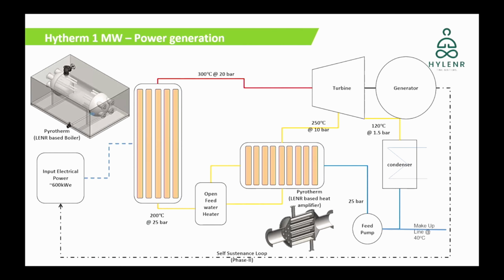This is an interesting case where we would like to look at energy recovery in the LENR-based heat amplifier that we are trying to build right now. So it takes in the heat away from the stream and would be amplifying through the LENR process. The input phase change would be provided by the LENR boiler that was shown in the previous slide.